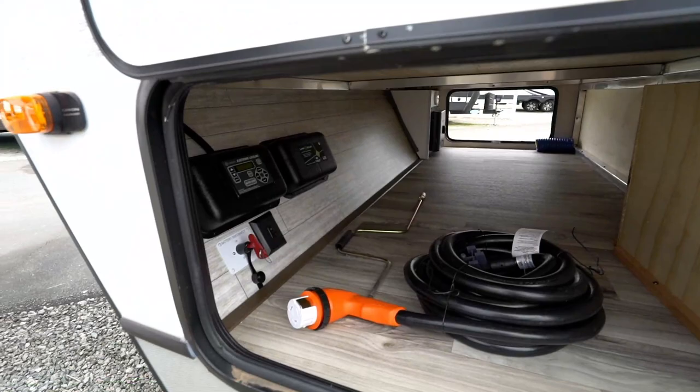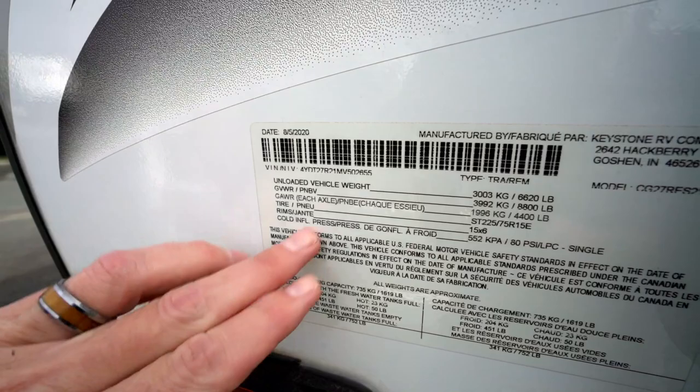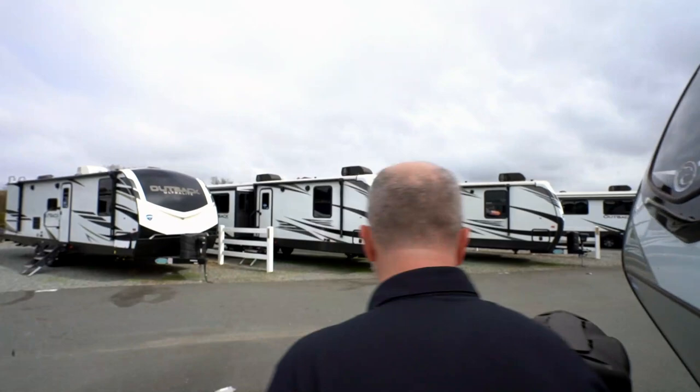The most important part though of any camper you're gonna look at is gonna be this info panel. This is where you come to see how much does this one weigh. For example, unloaded weight on this one, just over 6,600 pounds. Gross vehicle weight, 8,800 pounds. The great thing about the Cougar half tons, most can be towed by a half ton truck. That's the whole deal about it.